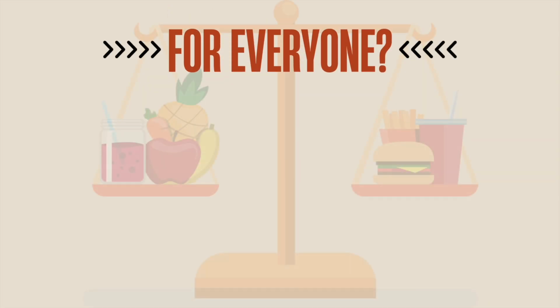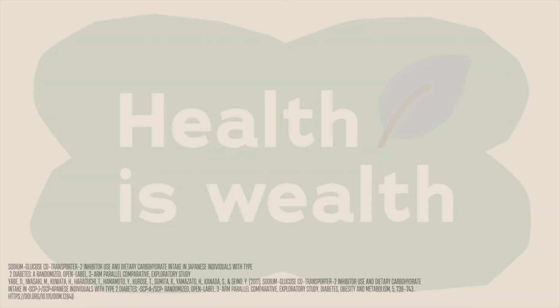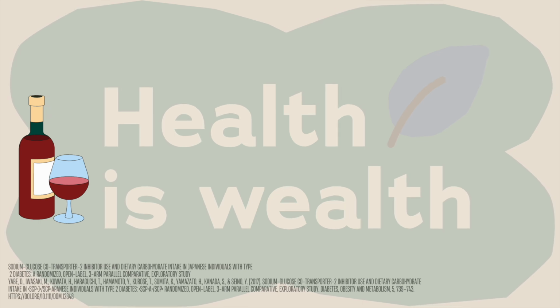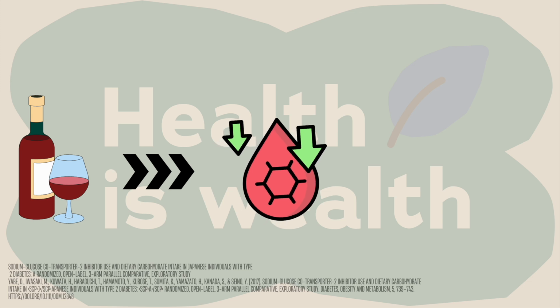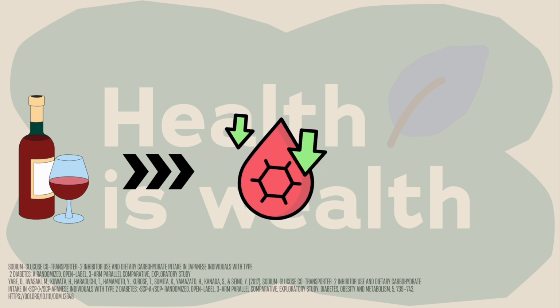As with all diets, there are negatives that need to be addressed. Not one single diet is a one-size-fits-all diet. That includes the Mediterranean diet. Although red wine is a part of the Mediterranean diet, consuming red wine can cause mild cases of hypoglycemia because the body will metabolize alcohol first before metabolizing any macronutrient.